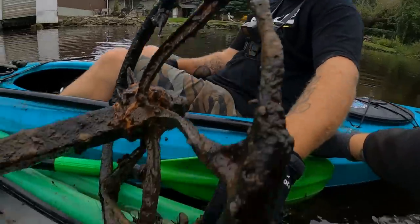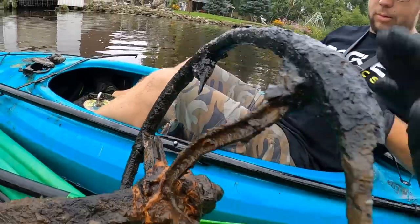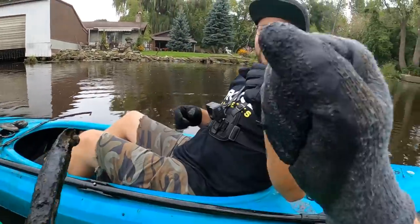All right, Clay's just figured out what this thing is. What is this, Clay? So this is actually what they would put on the back of a train car to open the locks. That makes sense. Yeah, that's awesome. Any train lovers would love to have this thing, I bet. That is so cool, man.